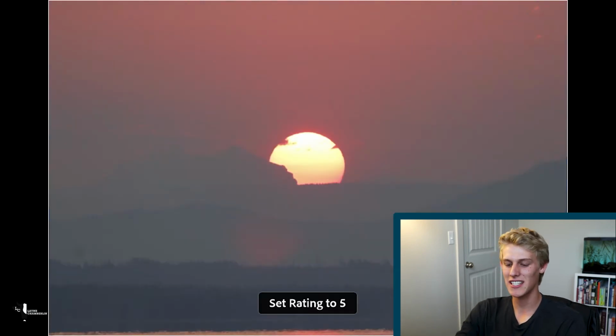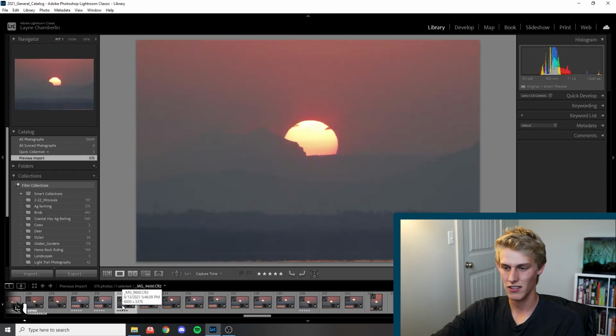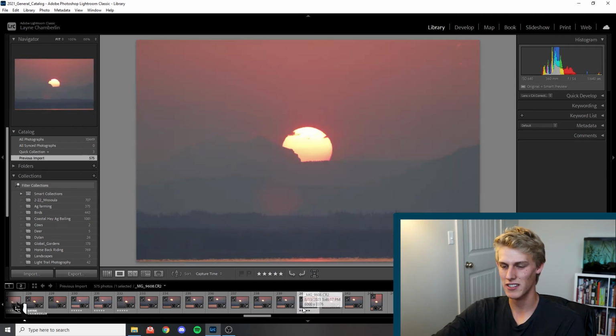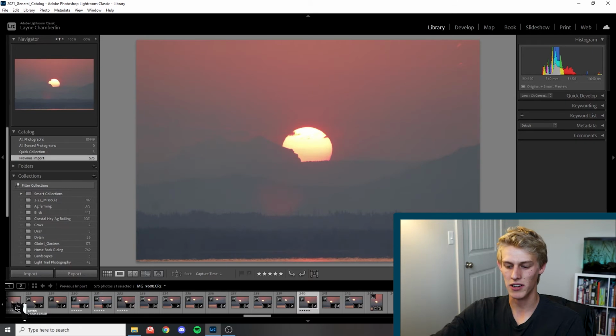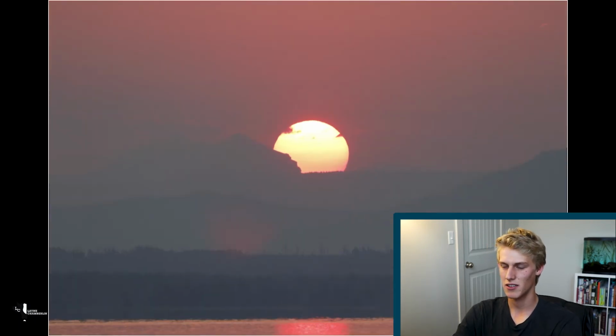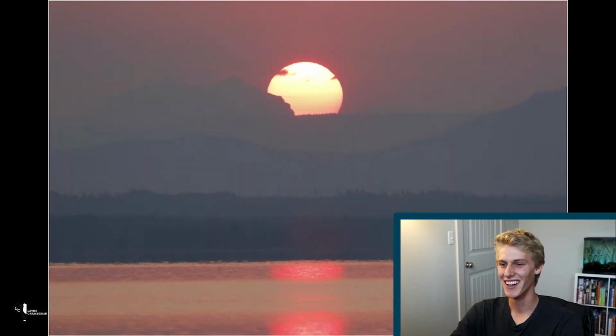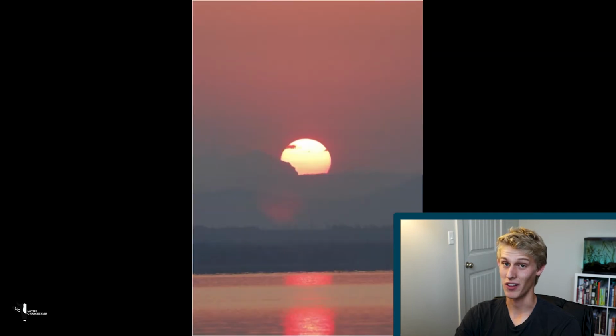Okay, see, now it's like, is this even any different than the one a second ago? No, it's basically the same. This one's got a little more water to it. I think I like this one a little better. We're gonna keep them both for now because that's just the way it is. Pretty. Another 5. That's another $1 to the gas bill. I'm doing a lot of driving.